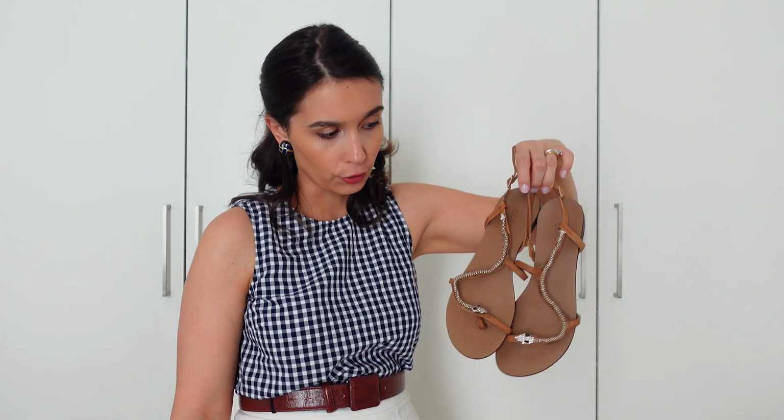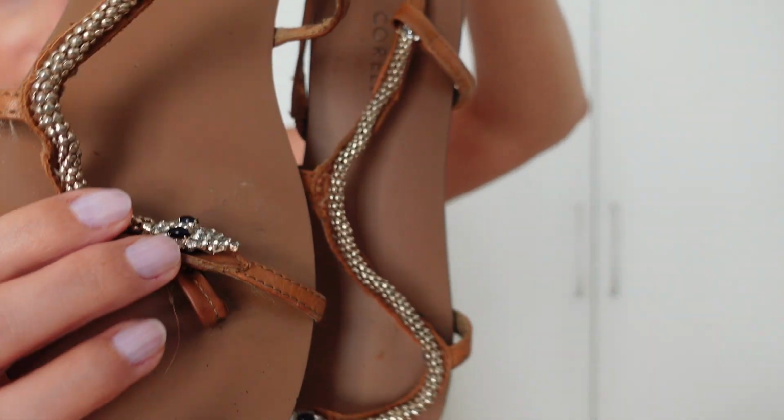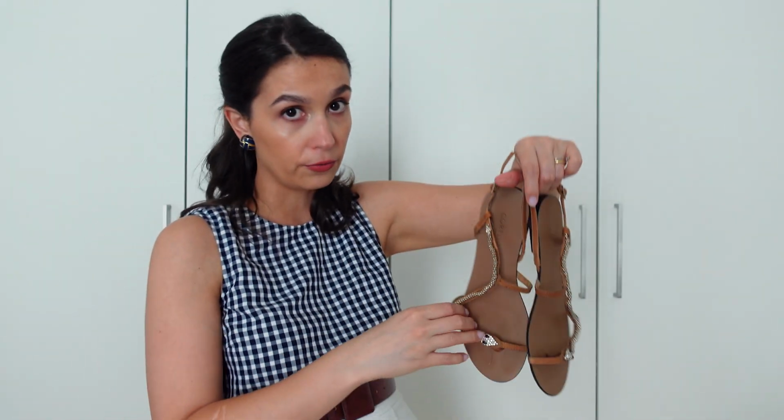These little sandals are my absolute favorite pair of sandals. I love the snake design on them. You can see that the head of the snake has a little bit of bedazzling, but it is mostly metal, so very easy to pull off day to day.